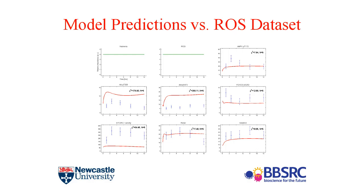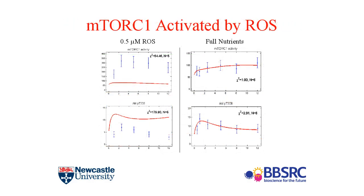But in particular, it's worth noting, I'll zoom in on a couple of them. So here we have what the model simulates for ROS and for nutrients. You can see that the activation of mTORC1 is much higher in the experimental data compared with what the model would predict, and also compared with the previous data set. And correspondingly, the level of AKT-308, which is repressed by a negative feedback loop from mTORC1's S6 kinase, is also experimentally a lot lower than the model predicts.